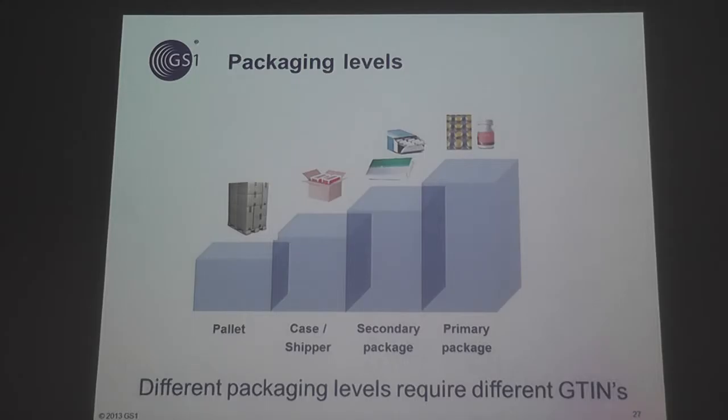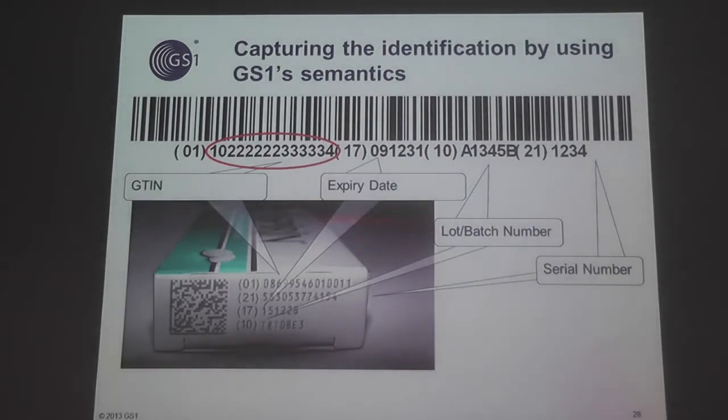But it's very important that each packaging level requires a different GTIN. We saw just that also here, there was some primary package and secondary packaging holding the same GTIN, or the same identification number here. That should not be the case. They should have different GTINs on every packaging level.